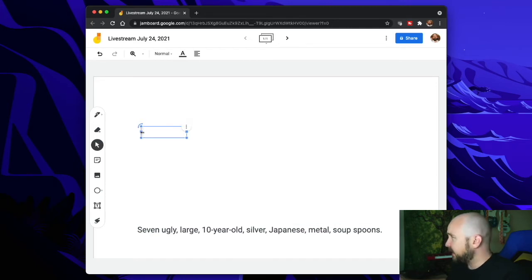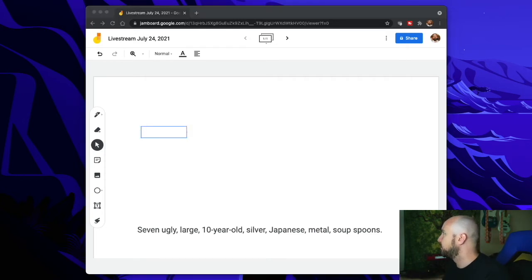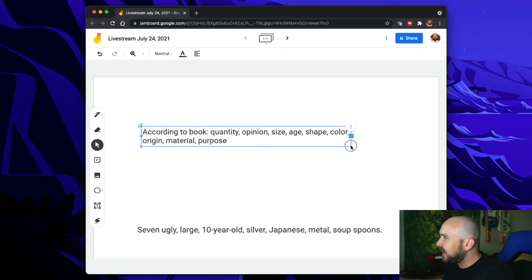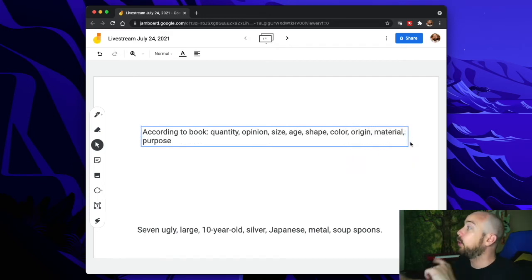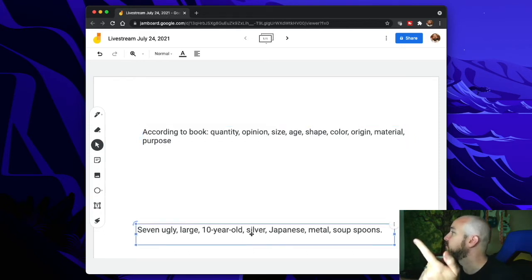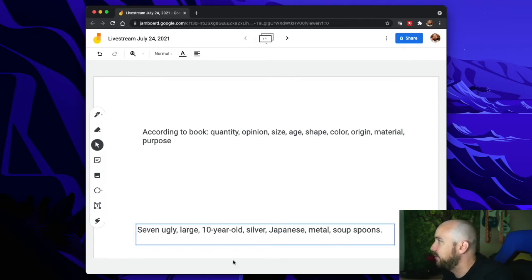So according to my research, the proper order of adjectives should be quantity, opinion, size, age, shape, color, origin, material, and finally, purpose. So I've followed these rules with 7, we've got our quantity, ugly, opinion, large, size, 10-year-old, age, shape. I forgot the shape. Let's add in round, shall we?